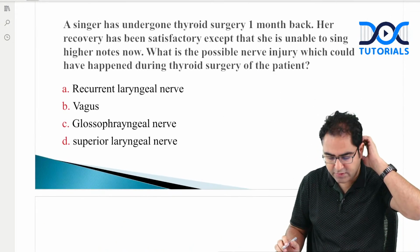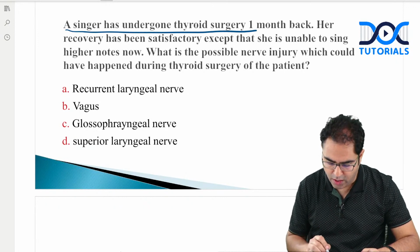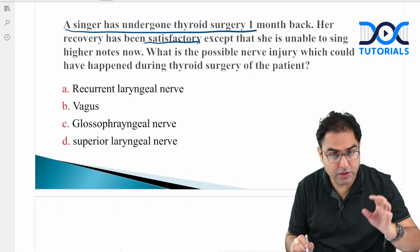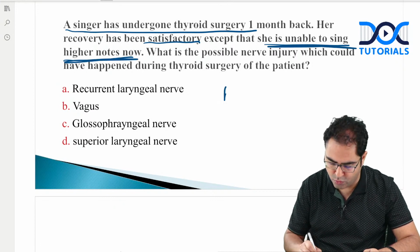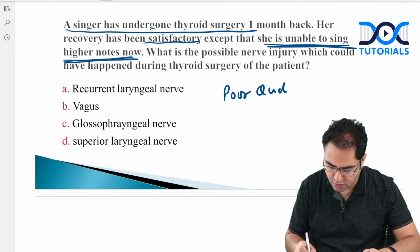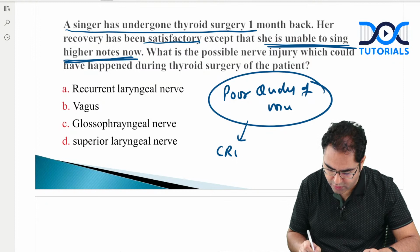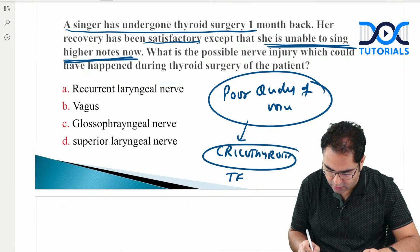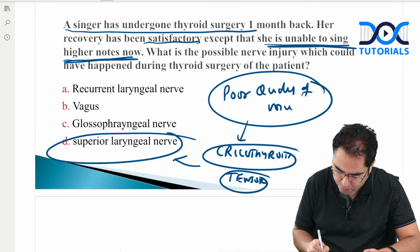Now, a singer has undergone thyroid surgery one month back. Her recovery has been satisfactory, but she is a singer, and she says, I am unable to sing higher notes now, meaning poor quality of voice. She has got poor quality of voice now, and that is due to the loss of cricothyroid function. Cricothyroid is a tensor, and this is supplied by the external branch of the superior laryngeal nerve.